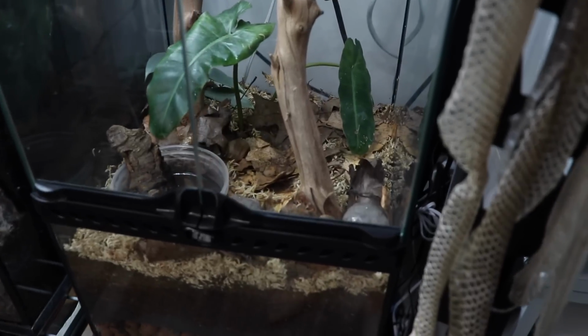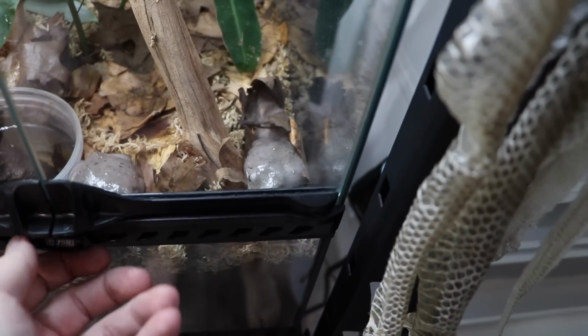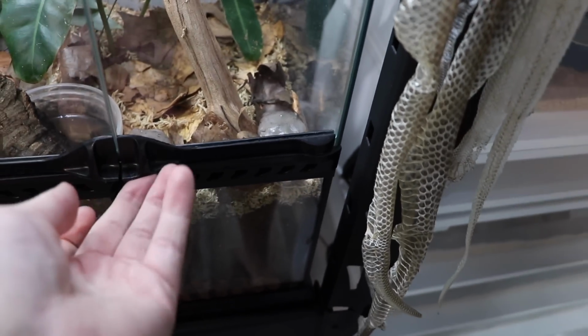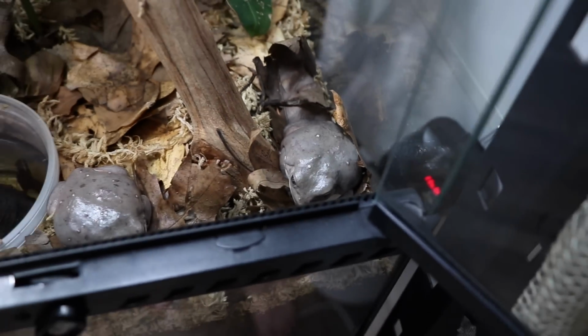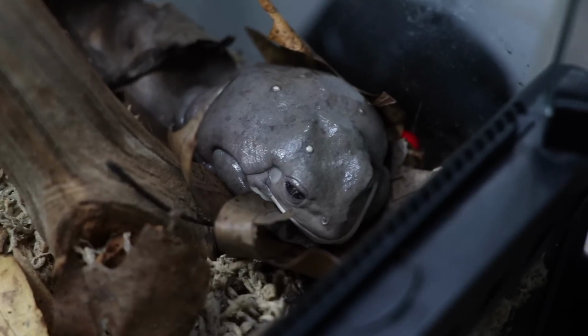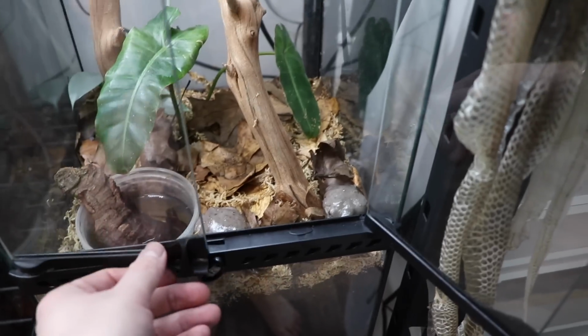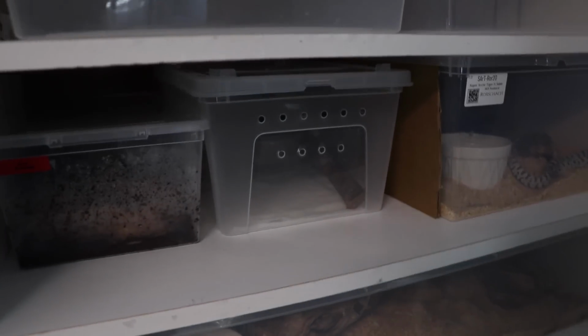In this tank over here, we have Blobby and Dobby. These are the beautiful Agalychnis dacnicolor, or the Mexican giant tree frog. These guys have a ton of different names. They've changed genuses more than there is ball python morphs. The female is actually still kind of recovering over here.